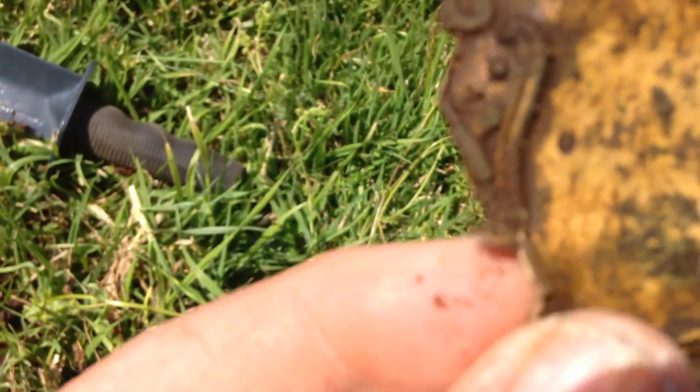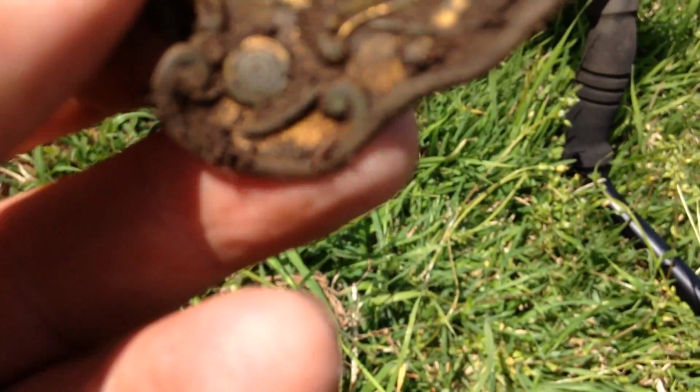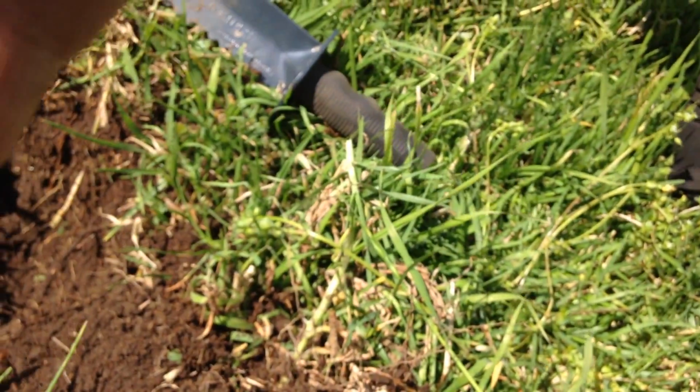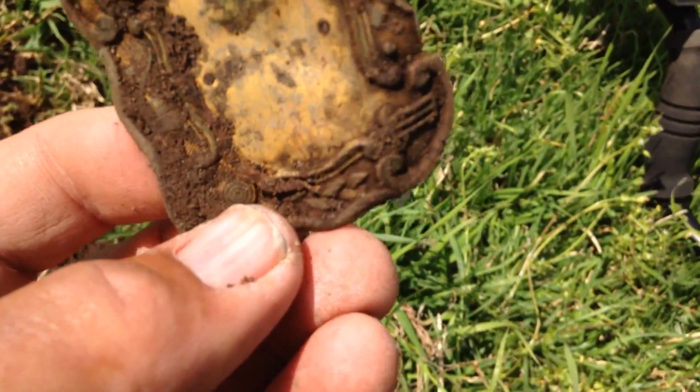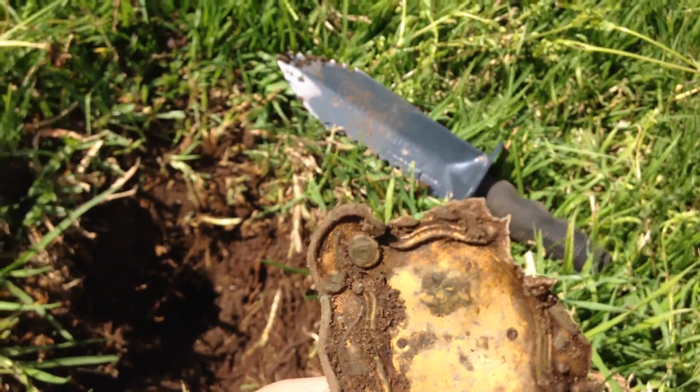There's a little bit of decorative tin or something I found here. It's got a bit of a pattern on it. I'm not sure whether it's... It might be tin. Something like that anyway. Well, that's interesting. It's not very far from where I found the old coins the other day.